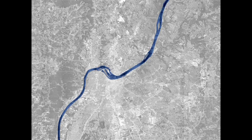We'll look specifically at the Louisville region. This is actually an aerial of Louisville. This is the Ohio River that wraps around the city. And we'll be looking at different projects located in proximity to this river valley condition.